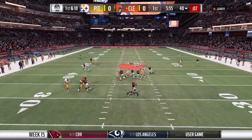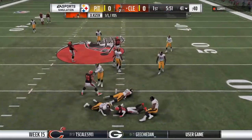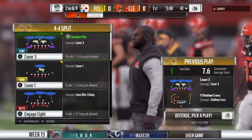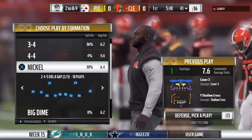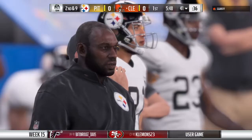Kizer on first down. He's going to flip one out here to his running back. They'll give him a yard on the play, and it'll be second down. Everyone's got to be able to catch the football. Doesn't matter what position you play, but if you're on offense, be aware a ball may come your way.